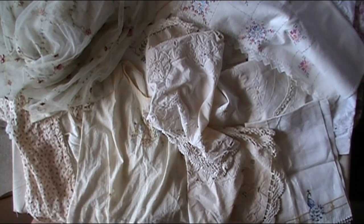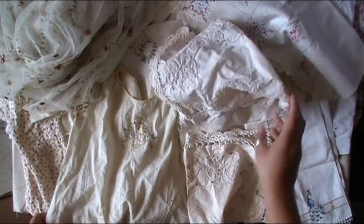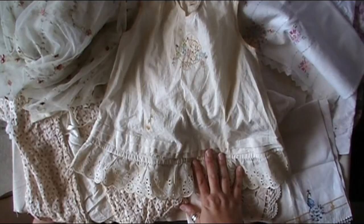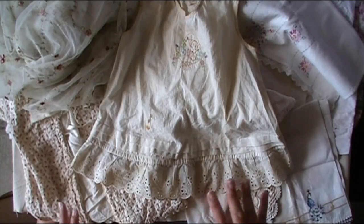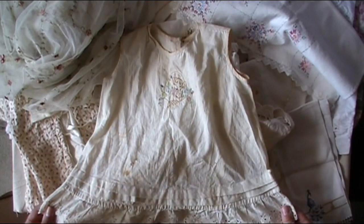So I have that. And then, staying with the baby clothing, this one is a little bit bigger. This one is absolutely beautiful. Now, everything you're going to see, I either paid 25 cents or 50 cents. A couple things were a buck or two, but most everything was a quarter or 50 cents. A screaming deal. So here's this really, really pretty dress.